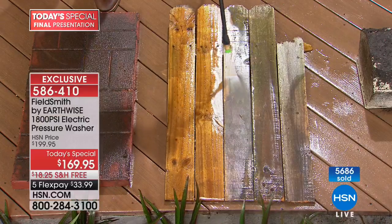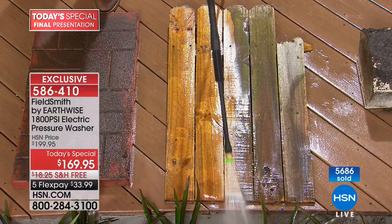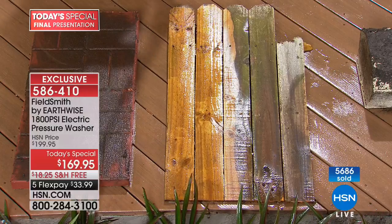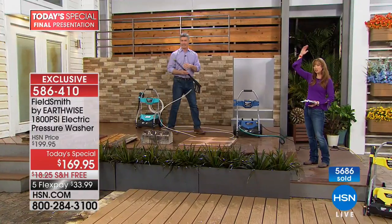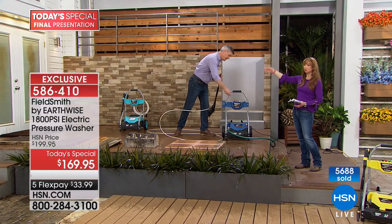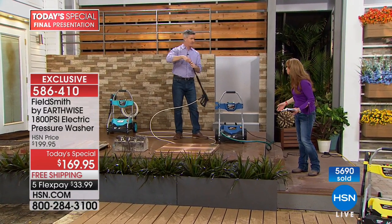And Peter, just for windows alone, you don't have to get on a ladder. You don't have to worry about safety issues because this has enough gumption where you could easily do that two-story house or the gutters or the eave spouts.